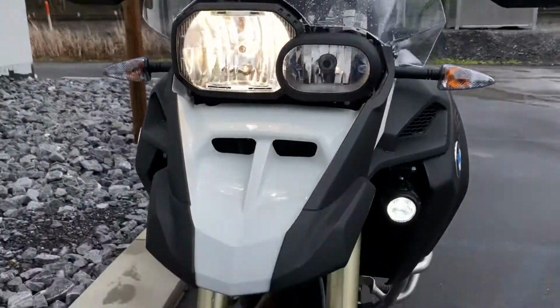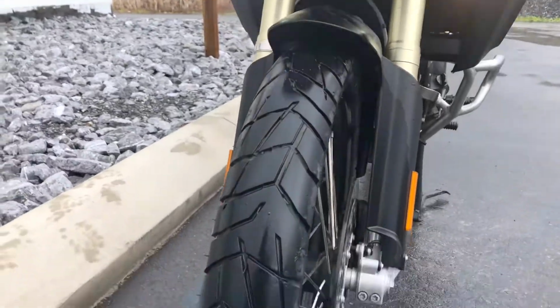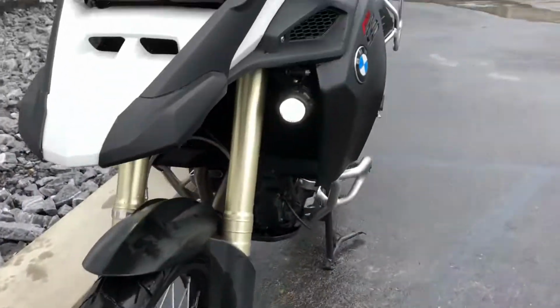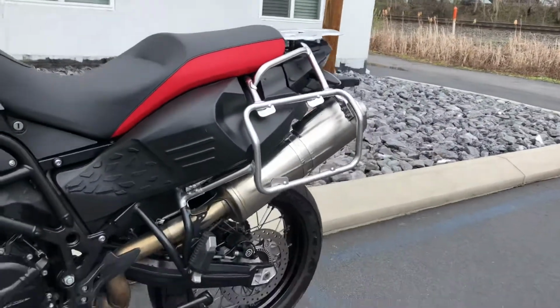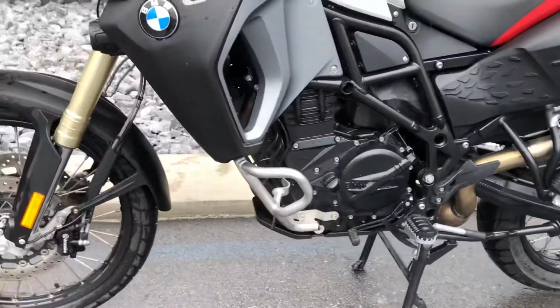Bike's in excellent condition, with only 1,300 miles on it. A couple very minor scratches that we'll go over, but overall this bike is a solid 9 out of 10.